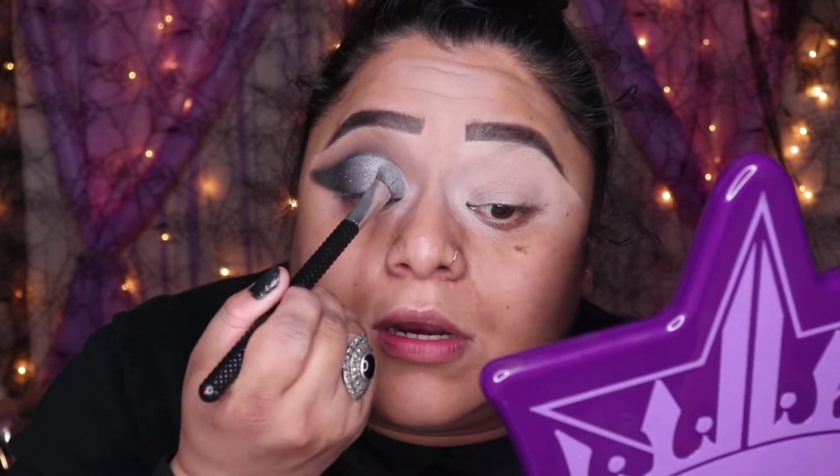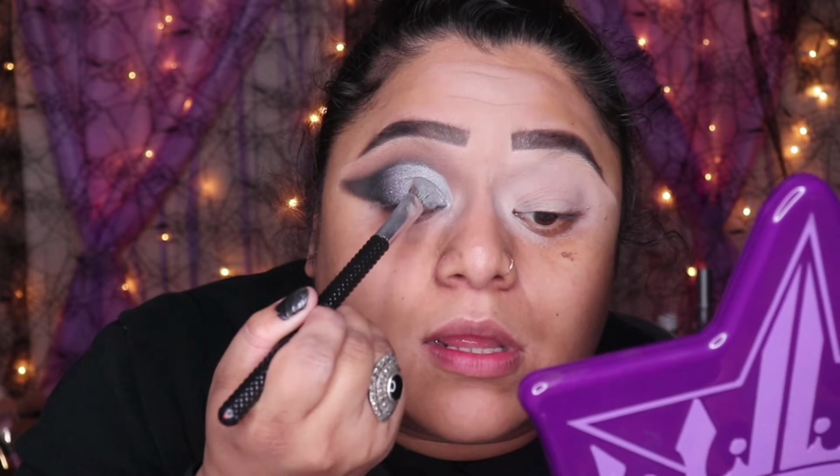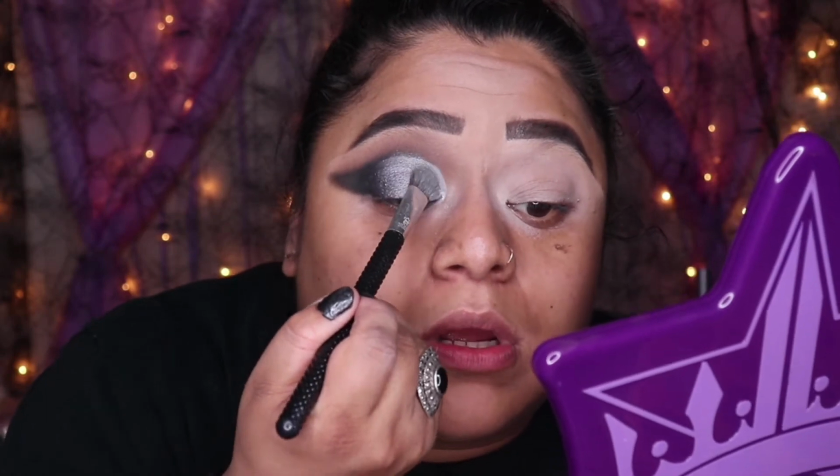Then I'm gonna grab the lighter gray called Jamoha, and I'm gonna put that in the inner part of the eye. Right there in the inner lid. You guys see that gradual gray to black? It looks pretty cool.